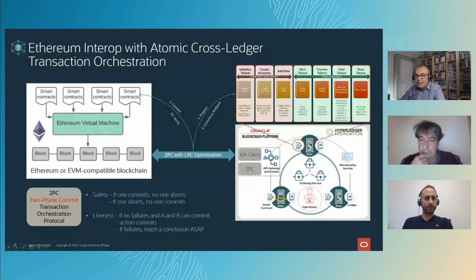Two-phase commit essentially is a transaction orchestration protocol that's often been used in enterprise systems for many decades. It has very strong safety and liveness properties, and it allows us to basically commit transactions in phases. There is a prepare phase and then a commit phase.